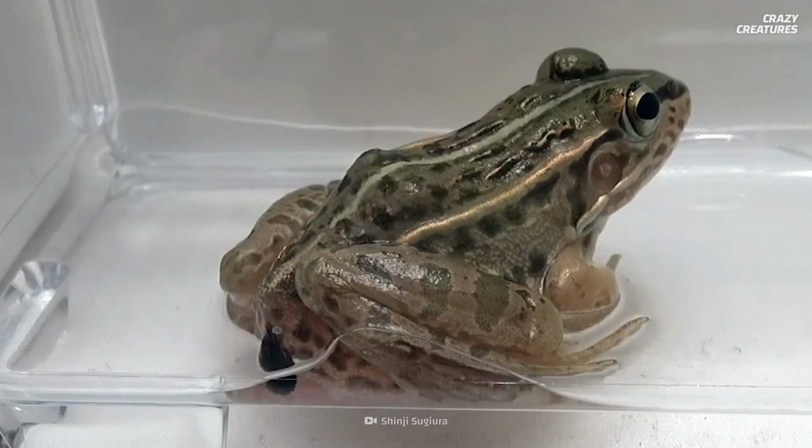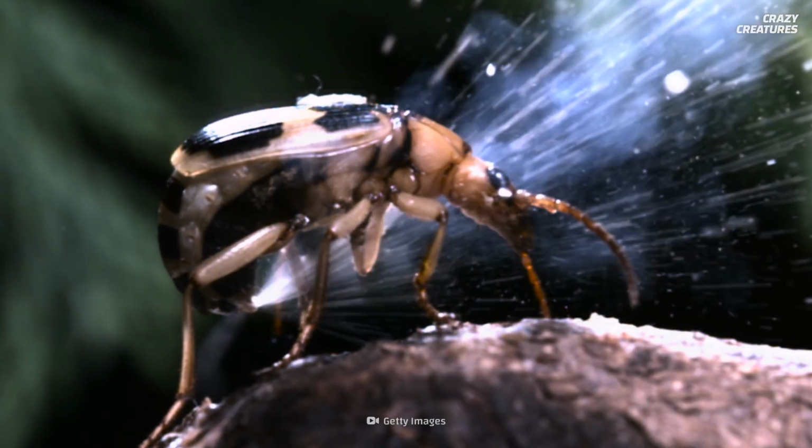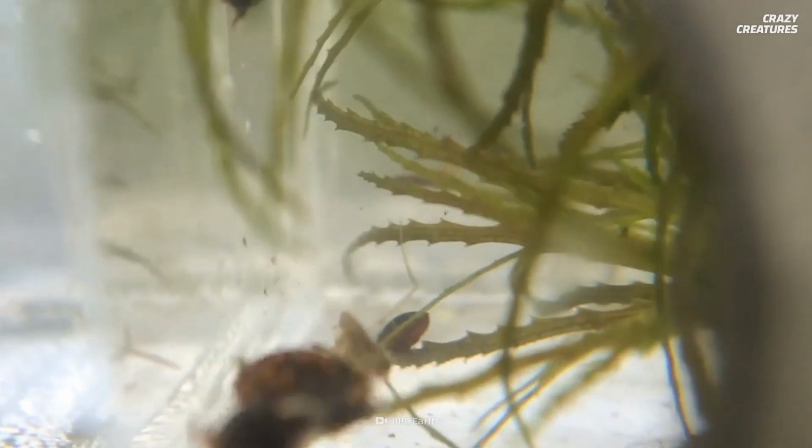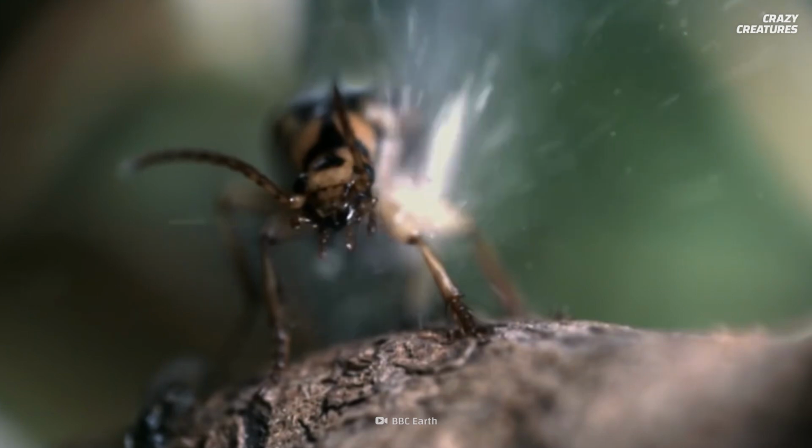Crawling out of the butts of frogs and toads after shooting toxic chemicals to survive is what water and bombardier beetles do. And that's what makes them crazy creatures.